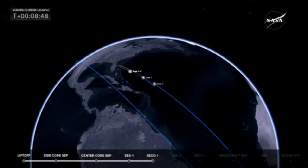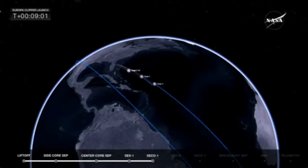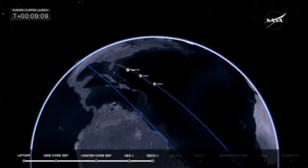Stage 1 and Stage 2 performed very well on that ascent flight. And we'll continue to follow Stage 2 to get ready for that second burn. And then, of course, what we're really looking forward to, Europa Clipper separation. It's going to be a beautiful moment. If the pictures are as clear as we've seen so far, we will see it in all of its glorious detail.